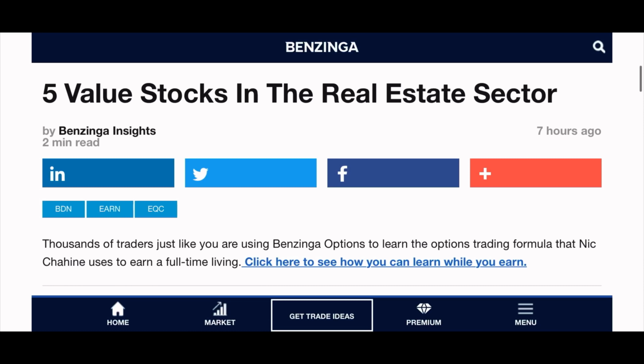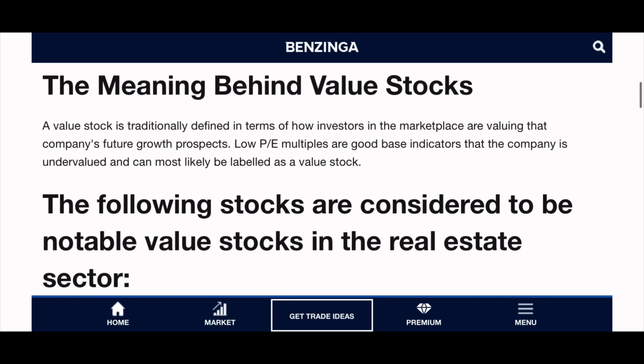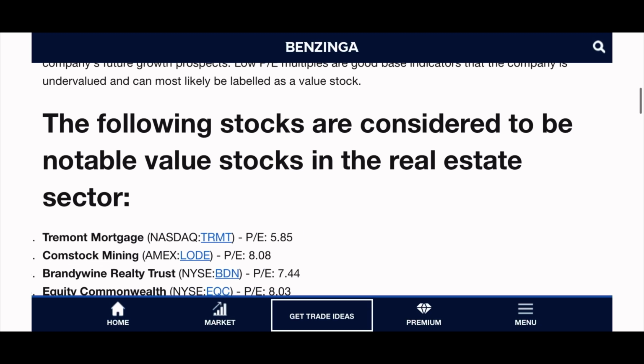Also, I came across a cool article today that says 5 value stocks in the real estate sector that you may want to look at, where they mention Comstock. A value stock, it says, is traditionally defined in terms of how investors in the marketplace are valuing that company's future growth prospects. Low PE multiples are a good base indicator that the company is undervalued and could likely be labeled as a value stock.